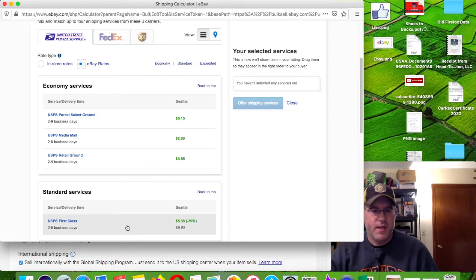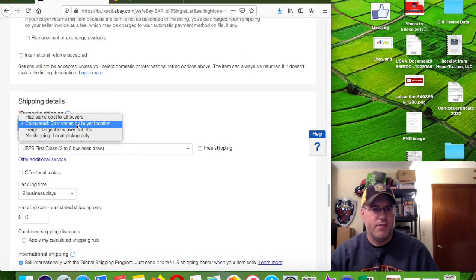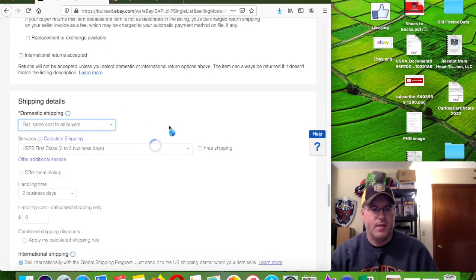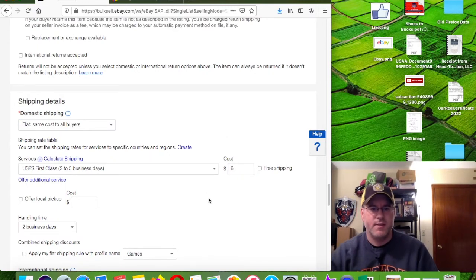So probably, I think I'm leaning towards this right now, first class, but instead of calculated for this listing, I'm going to offer flat rate. So we're going to set it to flat, and we're going to set it to $6 first class.